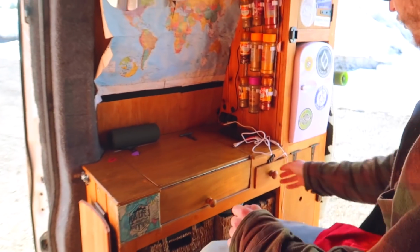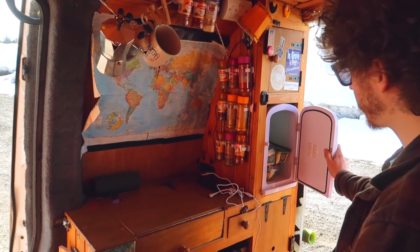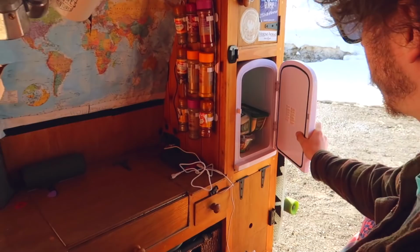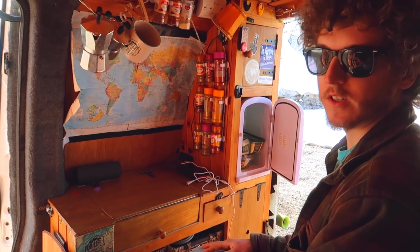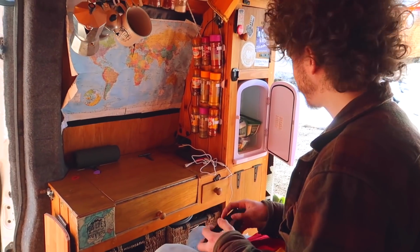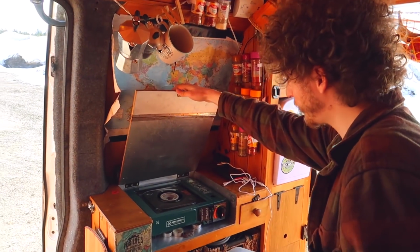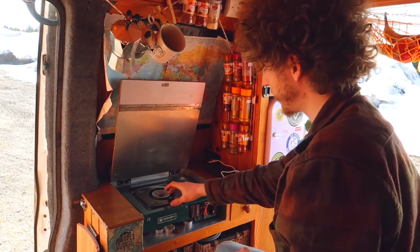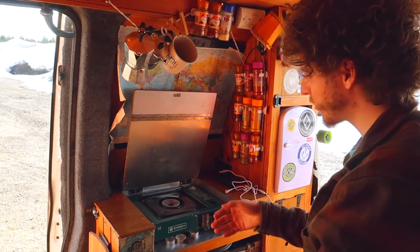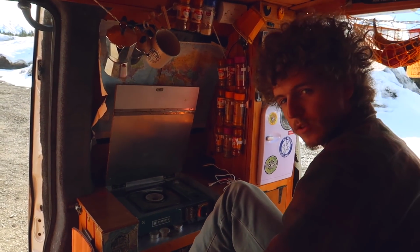This is my little cooking facility here with a little mini fridge which uses way too much electricity, so I pretty much never run it. It's cold enough as it is. This is the only place that doesn't freeze, so if I don't want something freezing, I put it in there. So I've got a little camping butane stove here which just hangs there on a wee elastic band. I thought butane was going to be a good idea, but I didn't realise that butane doesn't burn properly in minus temperatures.